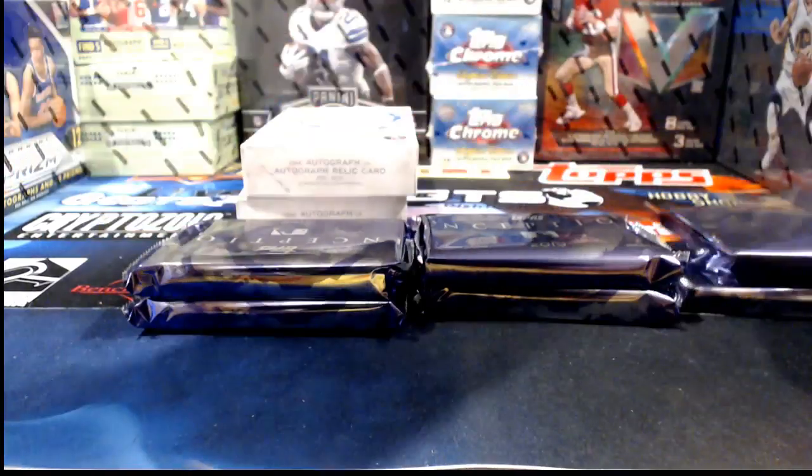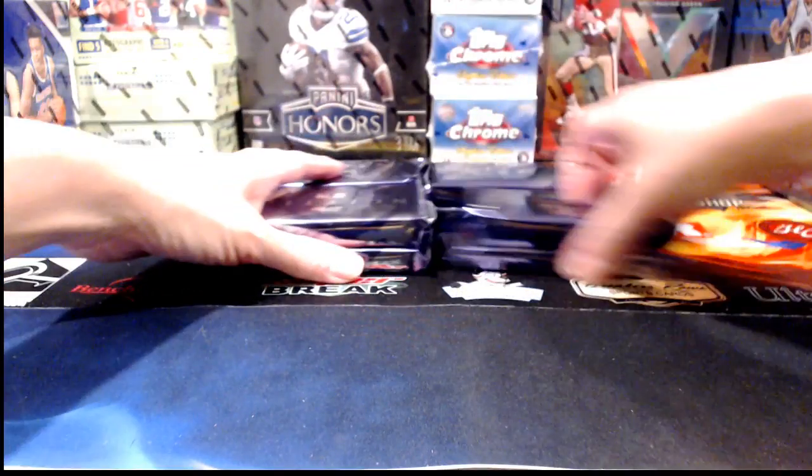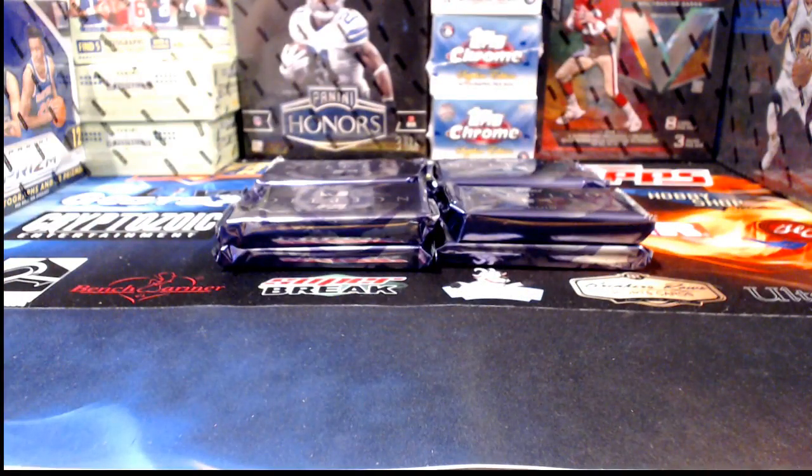As you can see, I prefer to get all the packs out first in products like this where it's a single pack box. That way once we get rolling, we can just keep right on trucking. So we're just about ready to rip into it. Let me get a few sleeves out on the table here and ready and waiting. And then we're going to be good to go.